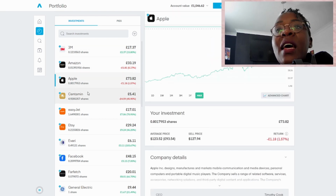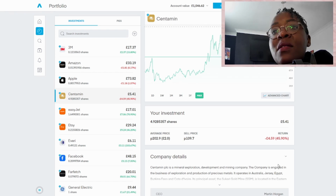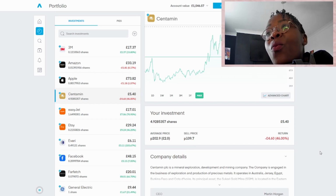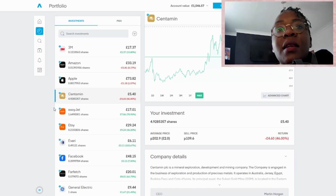Centamine, I am currently down 45%. So my average price in Centamine was 202 pence, £2, and it's currently down. So the current price is £1.09. So I'm just going to leave those at the moment. I'm not really looking to make much of a difference. I'll just keep a watching brief on those ones on Centamine and then just leave it as that.